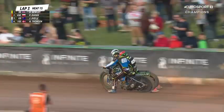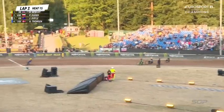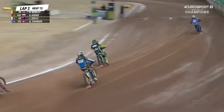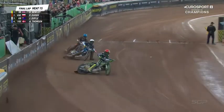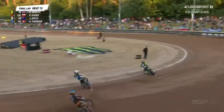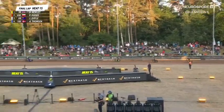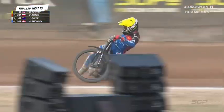Not a lot between them as Doyle looks up the inside. Can't quite make the move. But Dan Bewley moves himself onto 8 points, two race wins. Yeah, that's taking the pressure off him. Indeed it is. Bewley going out great guns out in front. A good tussle for second place with Dudek, hanging on to second place under pressure early on from Jason Doyle.